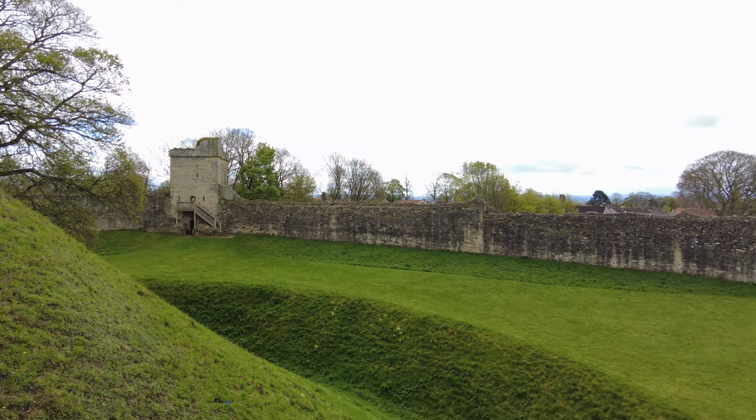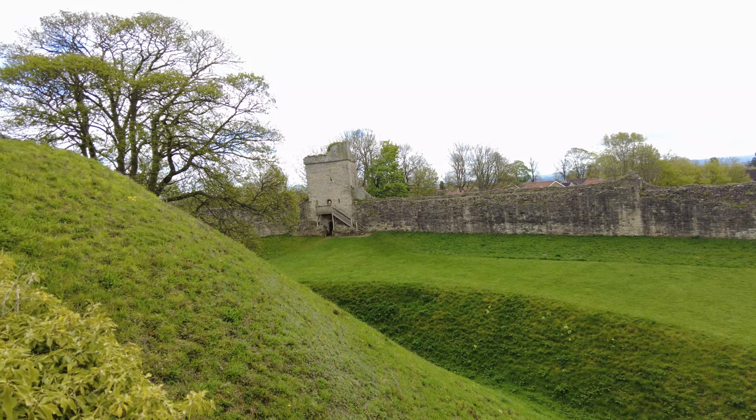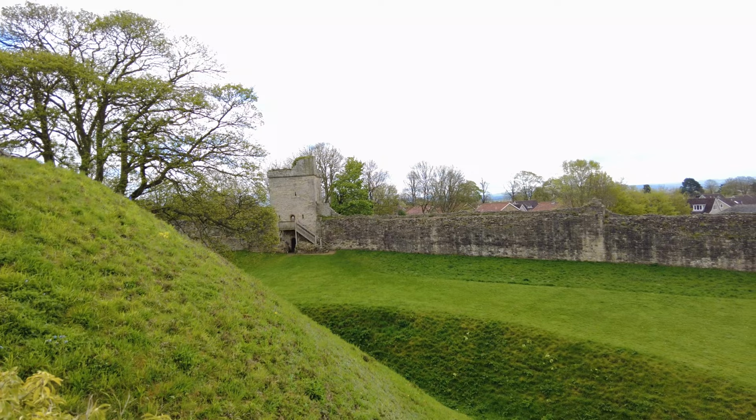The two full height splayed arrow slits on the north side are all that survive of a series of windows, probably 10, that were originally evenly spaced around the tower. The flat part of the wall above them shows the original height of the wall walk.